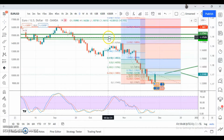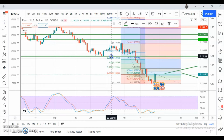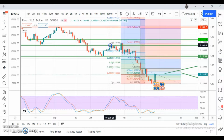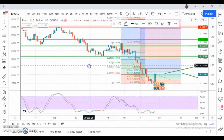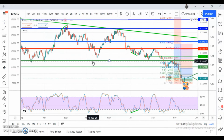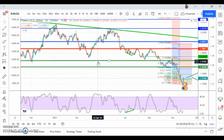Let me shift this to around the zones we are talking about. This one is a zone to watch, and this is another zone to watch. So make sure you are watching these zones for Euro USD for the next few weeks or few days. These zones will determine a lot on where we go next.